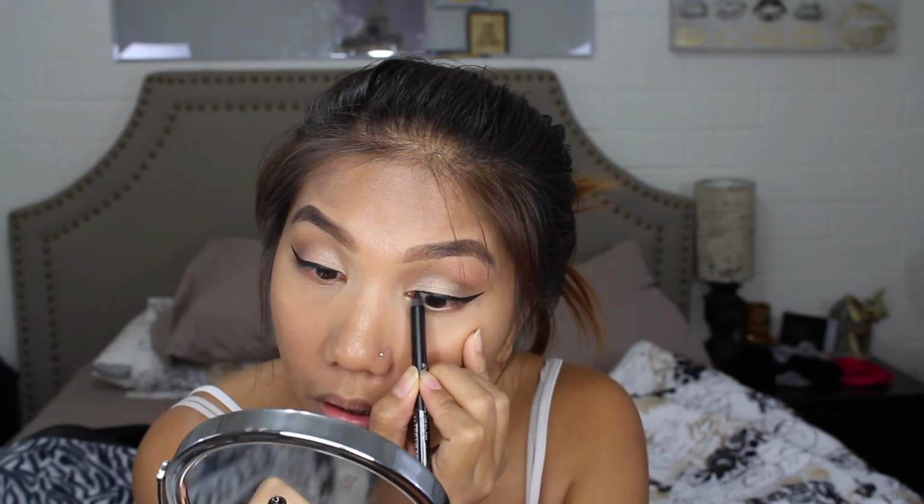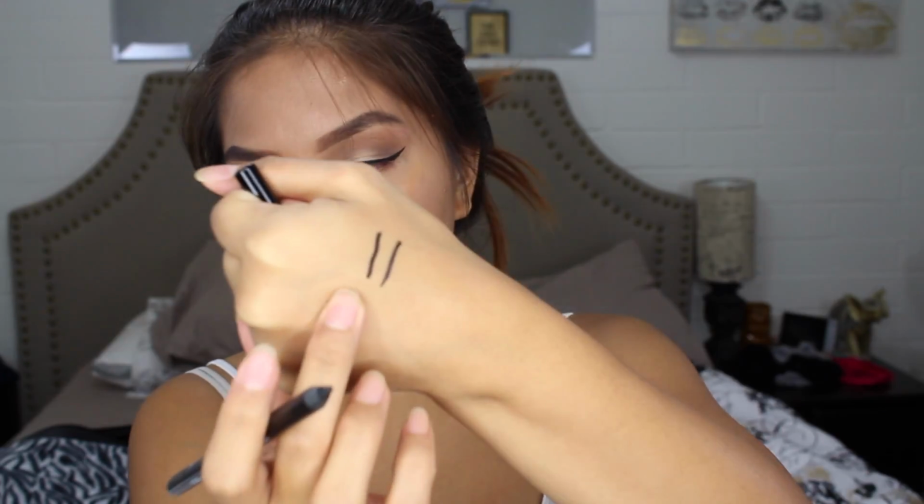So I went ahead and found something that I need for work. Anyways, I'm just gonna go ahead and tight line my eyes. And I'm gonna show you guys how black it looks right here. So it dried so fast that, yep, give it a 10. It does work. I love it and I will be using it for work. So yes, I think it does work.